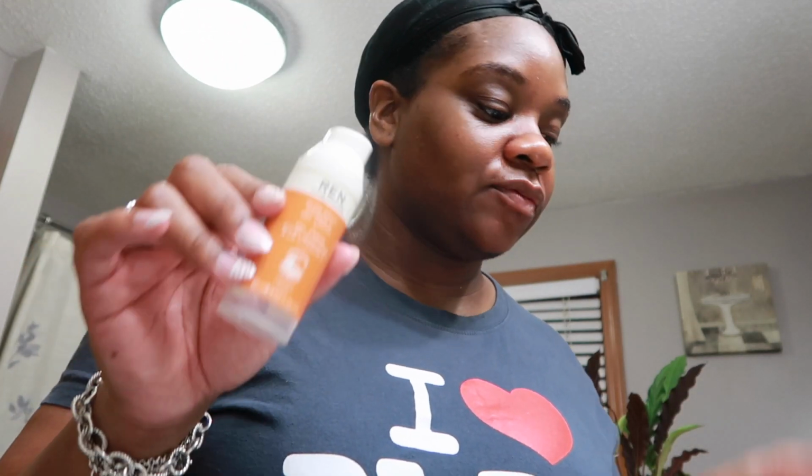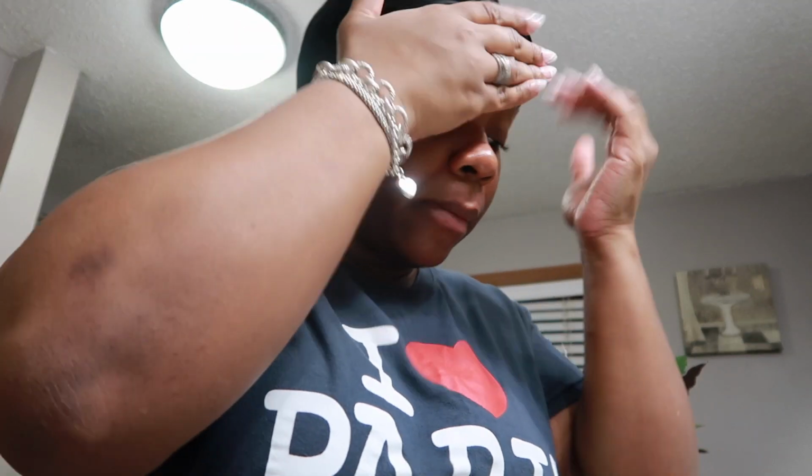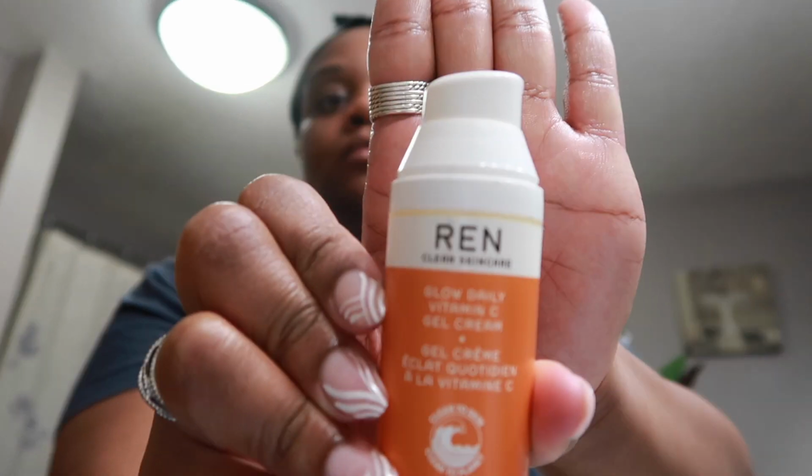Actually, I would not be using this when doing my makeup. I would be using Bobbi Brown's, I can't think of the name, but it's a moisturizer and also a primer. But I forgot it, so I'm gonna use this. And mind you, I haven't even used the stuff I use for my makeup. But I literally do my skincare first, just because I like to give it a little bit of time to absorb before I put my makeup on. So I'll put that on. And it was the REN Clean Skincare Glow Daily Vitamin C Gel Cream. So that was that.